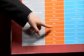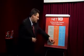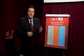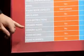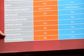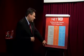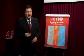MP3 player, no for the Samsung, yes for the Motorola. Easy instructions, big question mark for the Samsung, but of course with NET10 we go to extraordinary lengths to make sure that the instructions are incredibly simple and easy to use so you know how to use your phone. Speakerphone, yes for both. Memory slots, no for the Samsung, yes for the Motorola. Video record, no for the contract phone, yes for the Motorola with no contract. Video playback, no again for the Samsung M240, and yes for the Motorola W408G.